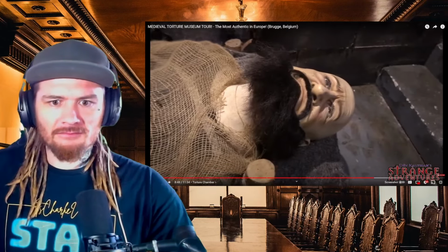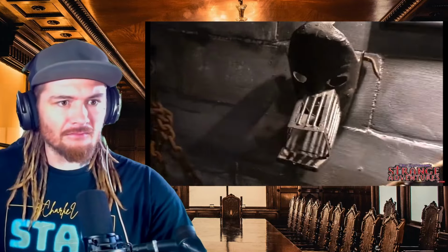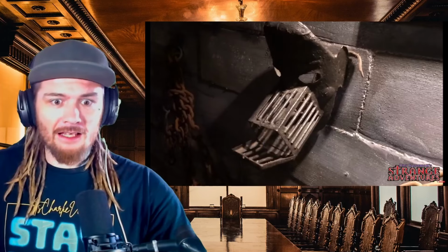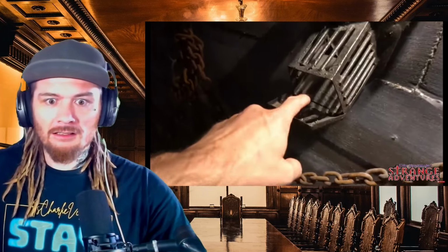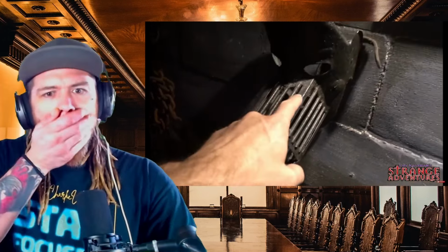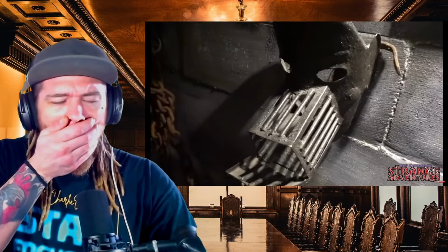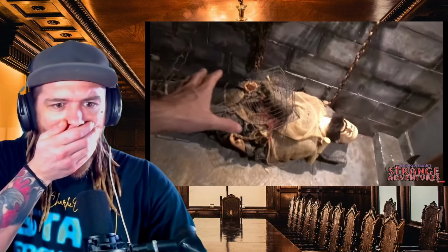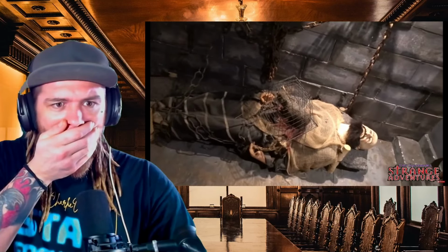Unreal. And if that didn't work, they would use this on you. The hell is that? They would put this mask on your face, put a live rat in there, and the rat would eat right through your mouth. Oh, the ingenuity of torture devices is staggering.